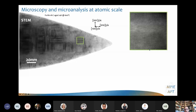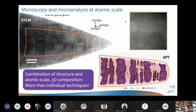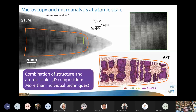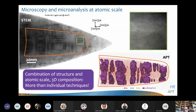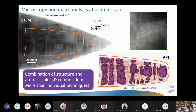But the problem with the TEM here is that it's a projection microscopy system, so you only see through the entire thickness of the specimen, and we don't really know where the carbon is sitting and where the manganese is sitting and where the iron is sitting. And by combining this transmission electron microscopy at high resolution, where we really see the structure, with the atom probe, where we can go down to seeing the composition of all of these different objects, we get a more global picture, a more holistic picture of what is inside of the material.